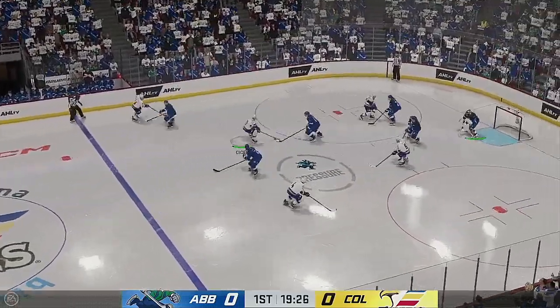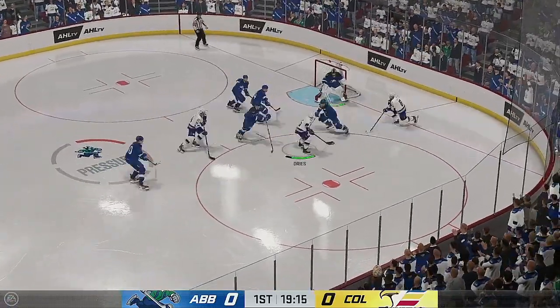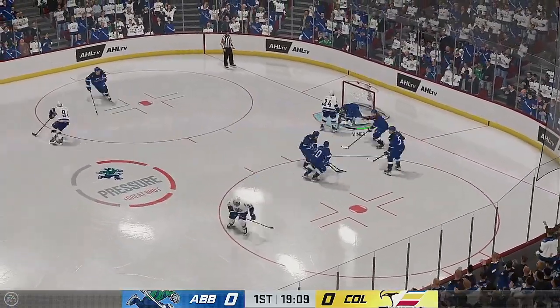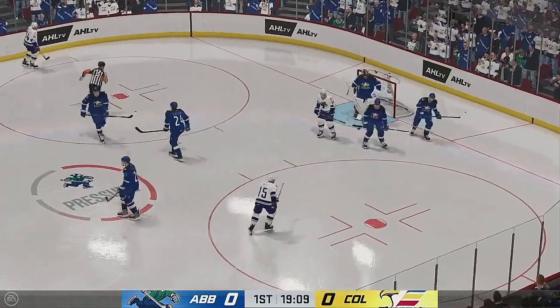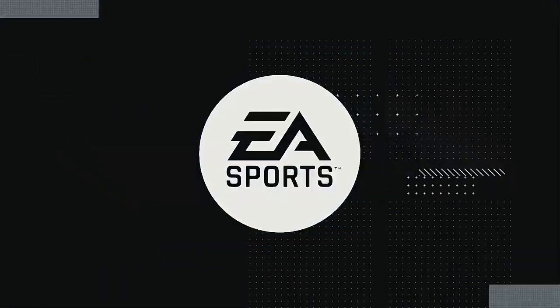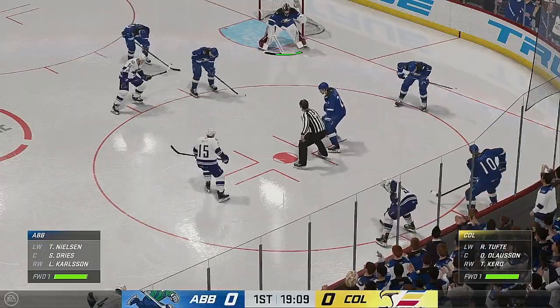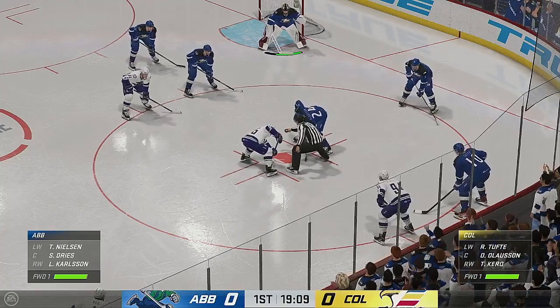The Canucks scoop it up along the boards. Chris shot from the slot. Oh, and somehow he gets a sliver of it and keeps him at bay. Goaltender covers up. We got a stoppage in play. Lots of hockey left to be played in this period. Still no score in this one.